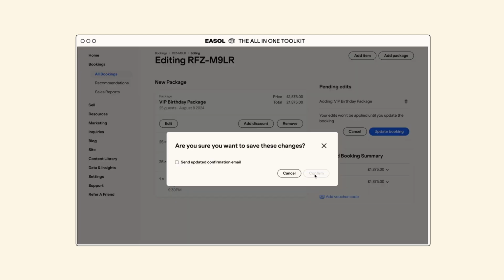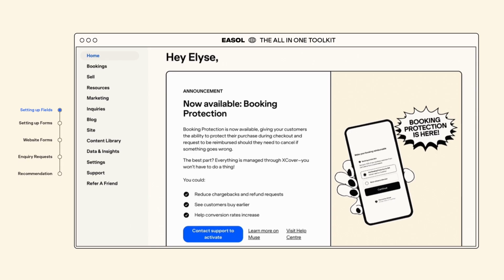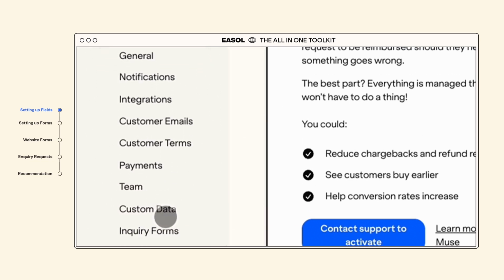As you can see, the use cases are endless, so let's jump into how you set up Book by Enquiry so you can see the value for yourself. Setting up fields. For the first step, once you've logged into the Easol platform, you click Settings in the left toolbar, and then scroll down to Custom Data.